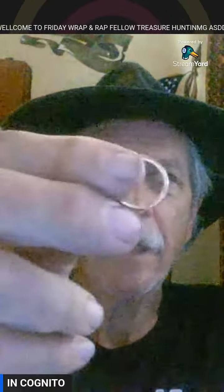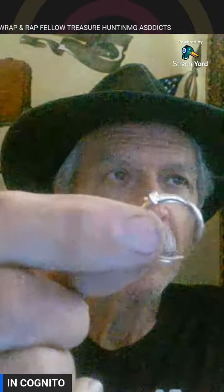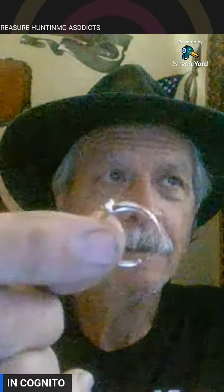Well, I had one guy call BS on me when I found that Goldie ring. When I found this ring yesterday, a guy said that's BS. I call BS.